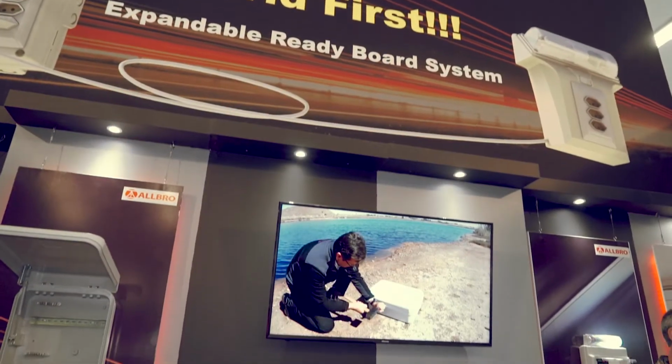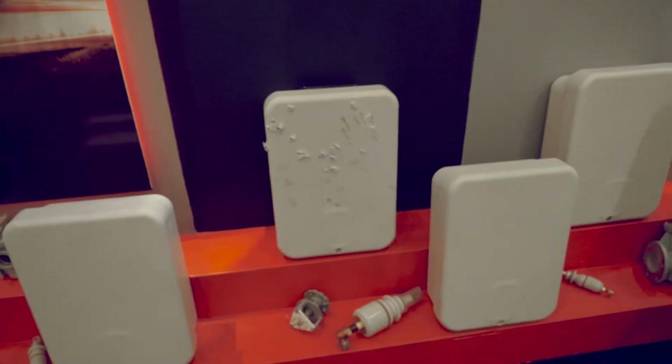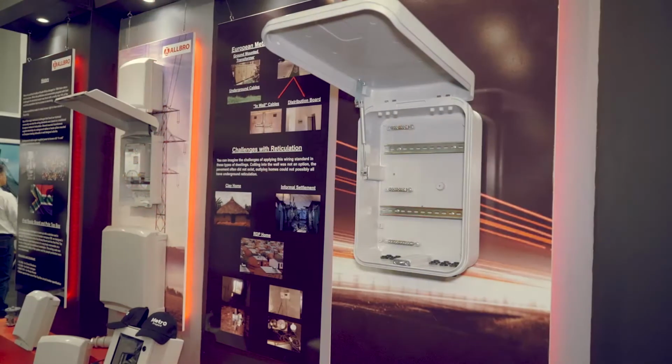We've got two breakthrough products, neither of which have been released yet. So the release is today. One of them is an expandable ready board system. We've been doing ready boards since the beginning. We were one of the first companies tasked with creating a low-cost way to introduce an electricity connection within a home. Remember, these homes don't have traditional infrastructure. There's no paving, there's no traditional underground cabling. So we developed the ready board system more than 20 years ago, 1993, 94. What we're showcasing is an expandable version of that.